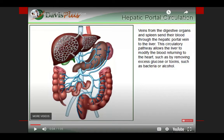So to give you some perspective, this is the stomach right here. Behind it is the spleen, but also the pancreas. So I think this is actually the outer part of the pancreas, and then it wraps around this way. Or it could be the spleen. Here you have the gallbladder. Then once again, here is the small intestine, and here is the large intestine.